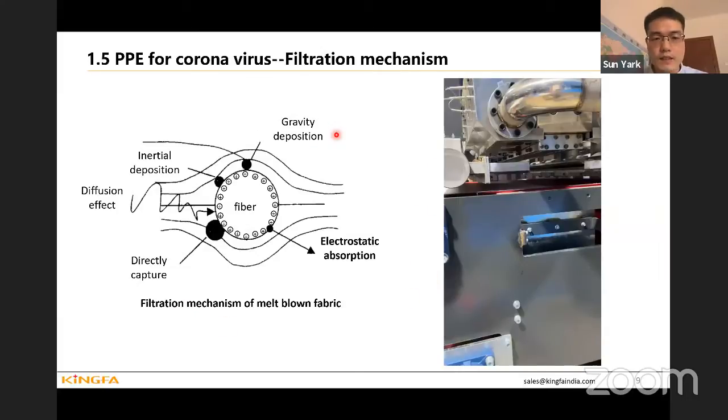In this slide, it shows different kinds of mechanisms to capture the virus, but the most useful is the electrostatic absorption. We can find around the fiber, there is a lot of positive static electricity. So that's why this is working. And we can have a look at how this meltblown fabric is produced.